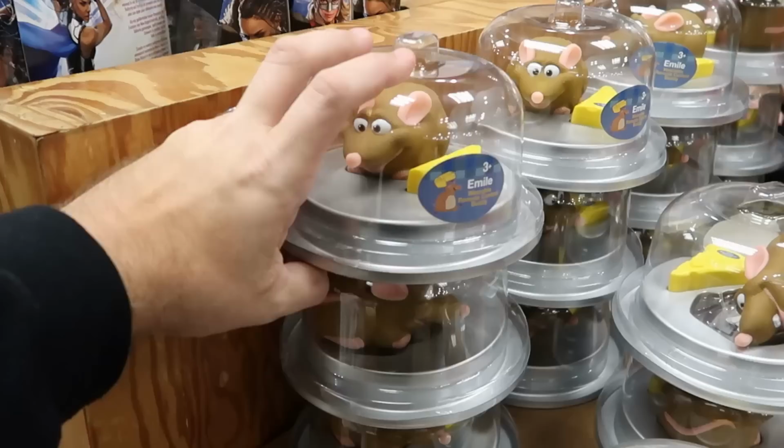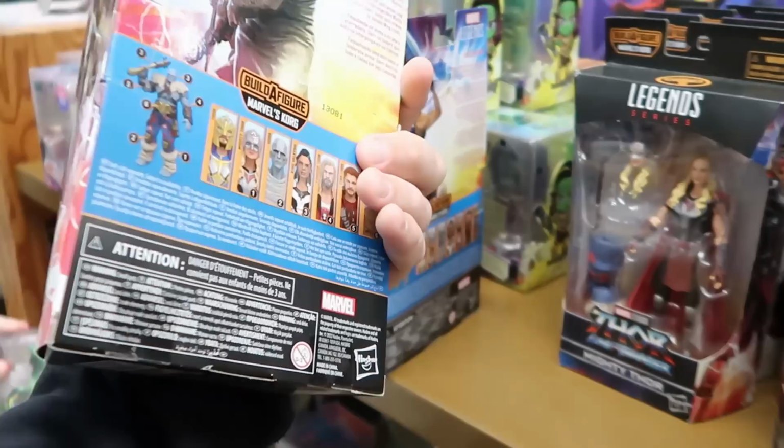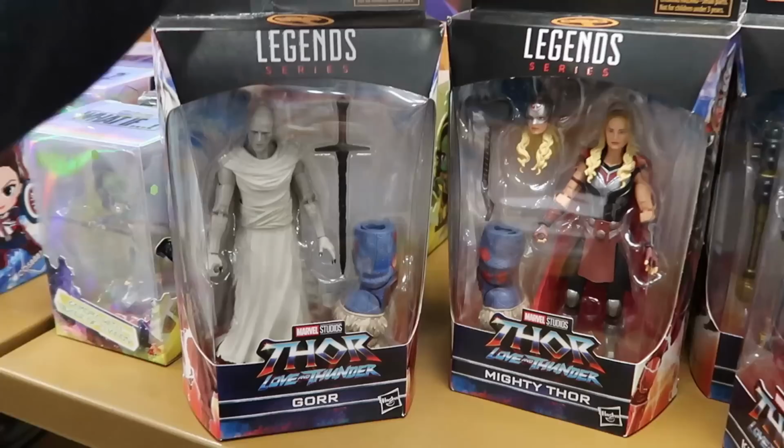And then over here, they still have a few of the Legend series Thor Love and Thunder action figures. I think these were 20. Yeah, these are $20, marked down from $25. You even got a Mighty Thor over here and King Valkyrie. $20 a piece for those though.